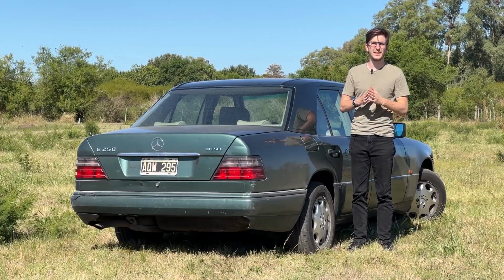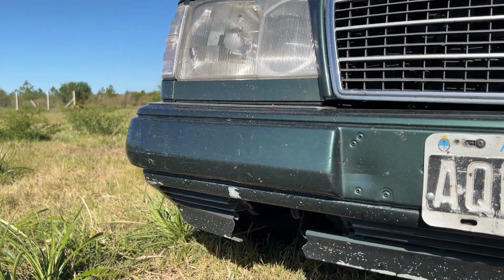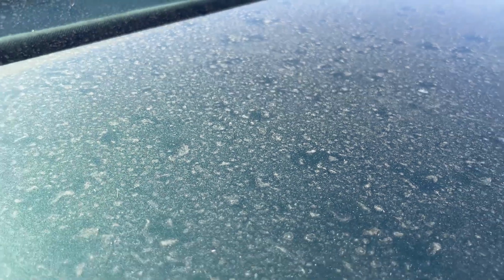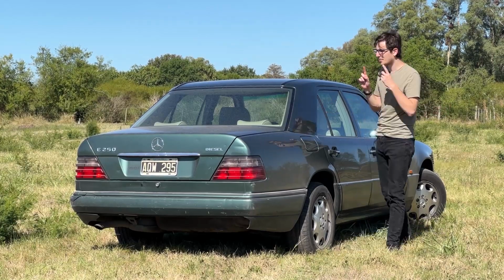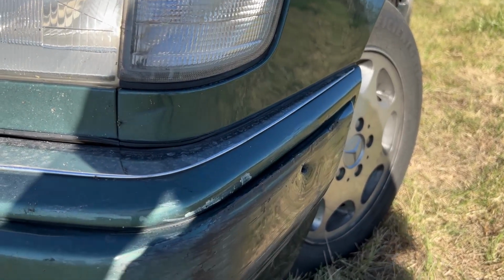Now, I want to state the obvious. This car is beat up. It's got damage in almost every single body panel. It's dirty, it's very dirty. And I'm filming this video in the middle of a field in Argentina. But I chose this car specifically because it represents what these cars are now.